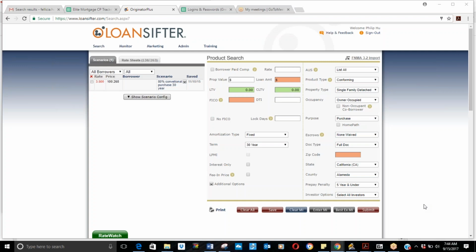Good morning. So this is going to be our second video in our series going over our pricing engine, which is called LoanSifter. This is an application that imports in all of the lenders that we currently work with, as well as some that you may not work with, because LoanSifter is a group application that a variety of different lenders on our brokers list use.